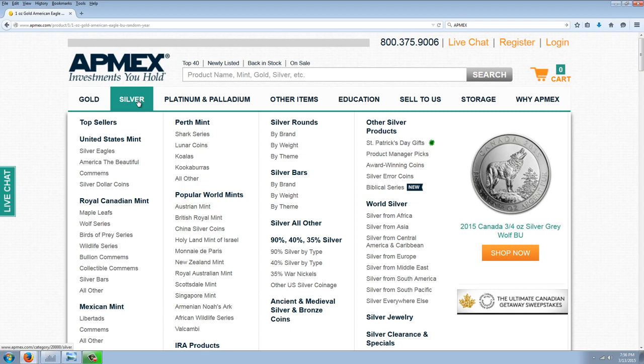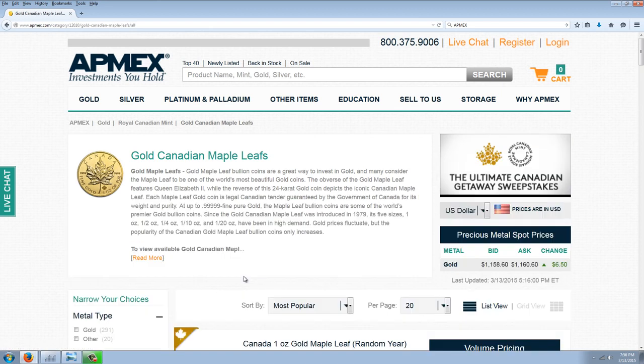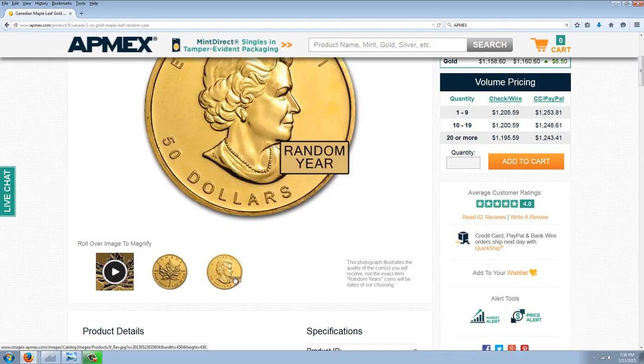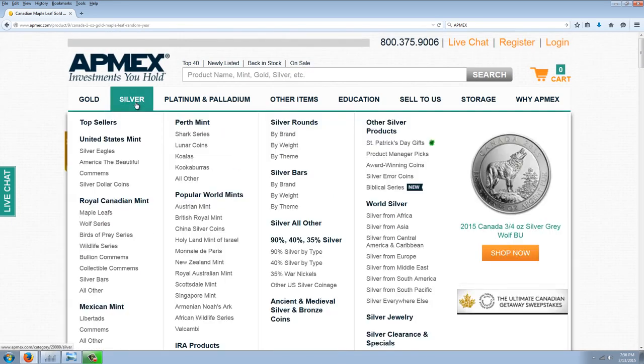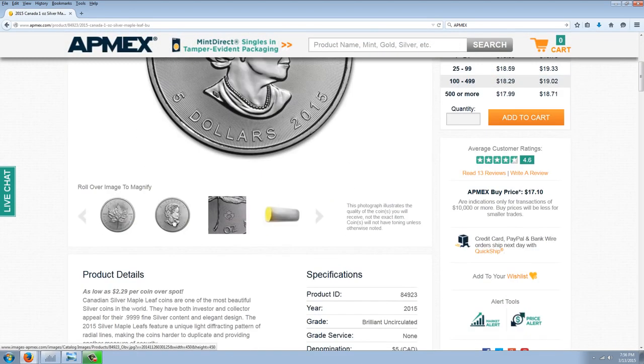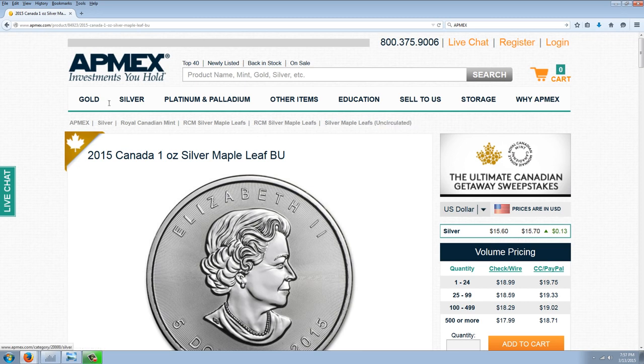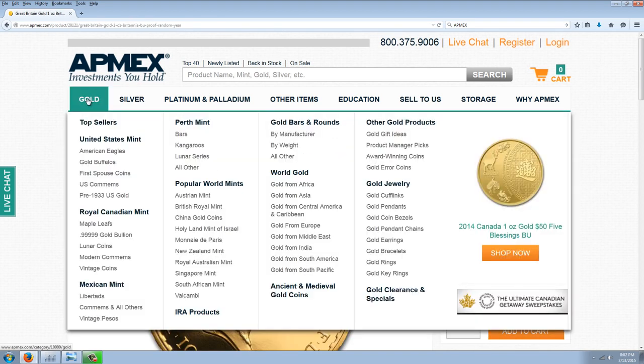So a 50-to-1 ratio. Now let's jump over to Canada and take a look at the gold maple leaf. We're going to look at the main bullion coin of all of these mints. And our gold maple leaf here, you can see, is $50. So that matches the US. But when we go over and look at the silver maple leaf, you will see that the silver maple leaf is $5. So Canada has actually a 10-to-1 ratio, while the US has a 50-to-1 ratio.